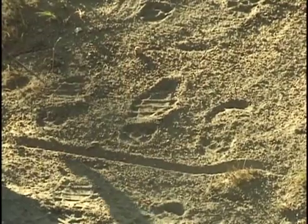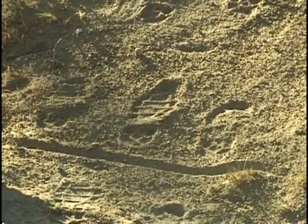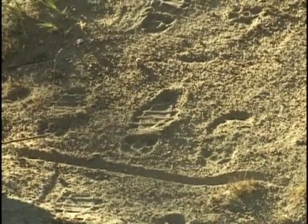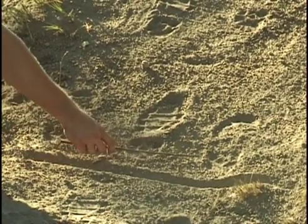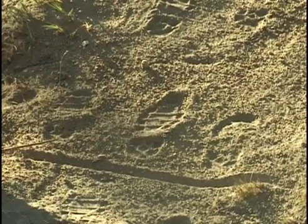What we have here are 3 different tracks. Each track was made at a different rate of speed of movement. The one on the left was made at a normal walking gait. The middle one at a slow jog. The far right, a sprint. All of these are left prints. They're the left foot.